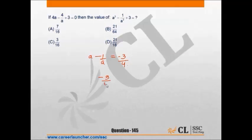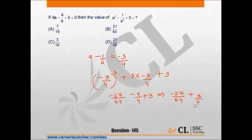That would be minus 3 by 4 whole cube plus 3 into minus 3 by 4 plus 3. Now I have minus 27 by 64 minus 9 by 4 plus 3, or I can say minus 27 by 64 plus 3 by 4. From this we get the value as 21 upon 64. Hence the answer to this question is option B.